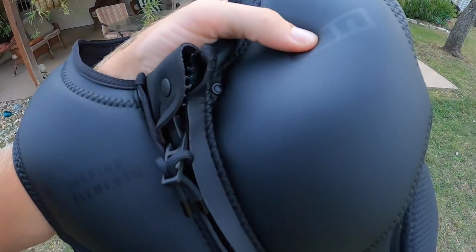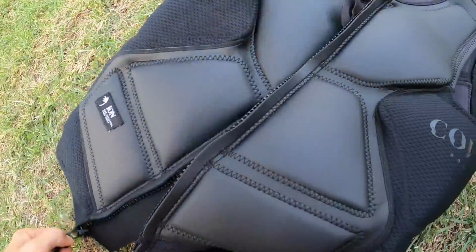There is a flotation piece of foam in every piece of stitching on the whole vest. Aside from the flotation, it is extremely comfortable, has a front zip for easy access for getting in and out, and also, unlike a lot of other non-CGA vests, it doesn't do that weird thing where it rolls up and flips up over your face, so that is really nice.